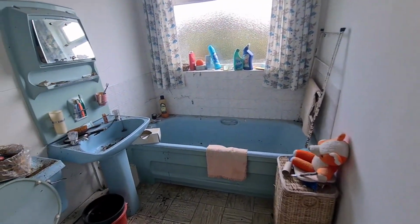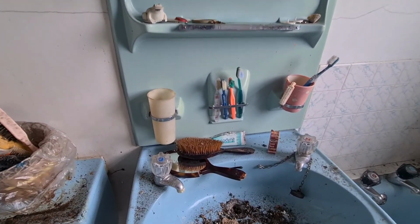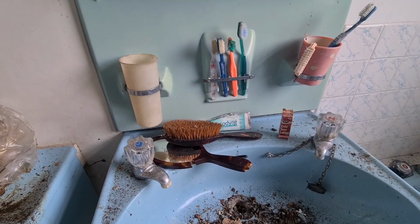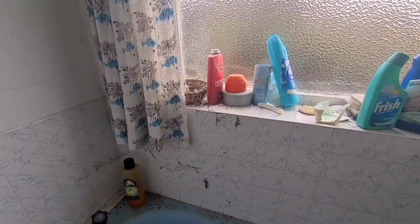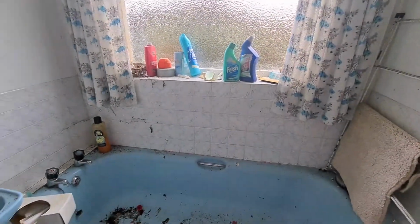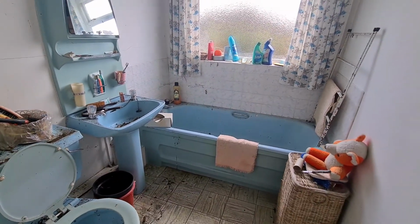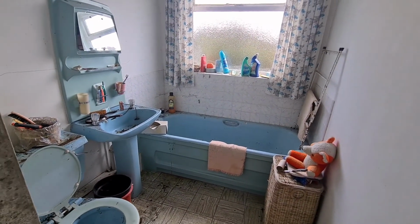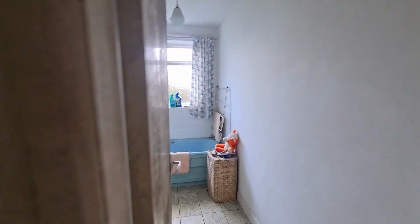Strange old bathroom. So I've got all the stuff. Toothbrush, toothpaste. Products by the bath still. Strange bathroom. Weird little cottage. Little house cottage.